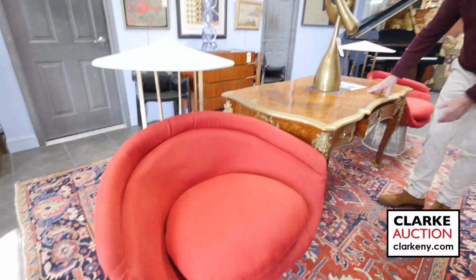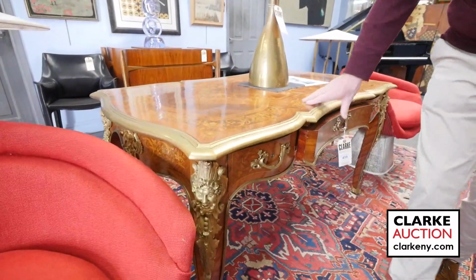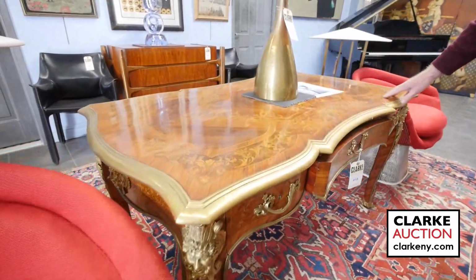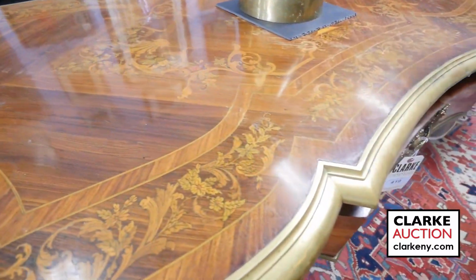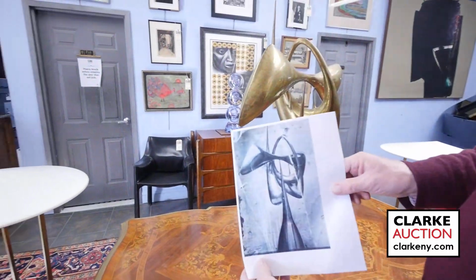This desk here, Bureau Plat, 19th century French, the best of quality. Might even be signed under one of the bronze, but look at the parquetry inlay and the rosewood banding all around the top. And just sitting on top of one of the highlights of the sale, we actually have an original photo from the house.